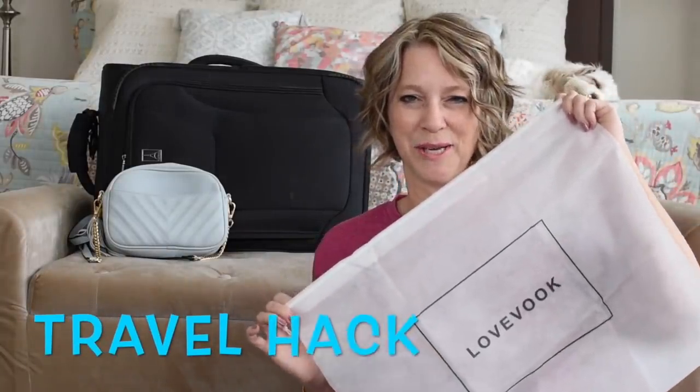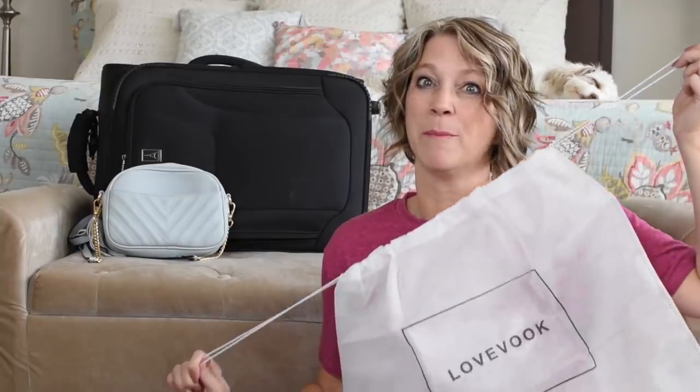The backpack comes with this humongous tea bag looking bag for you to store it in your closet when you're not traveling. But think of all the travel hacks that you could come up with a bag like this. You can use it as a packing cube, you can use it as a shoe bag or a laundry bag.